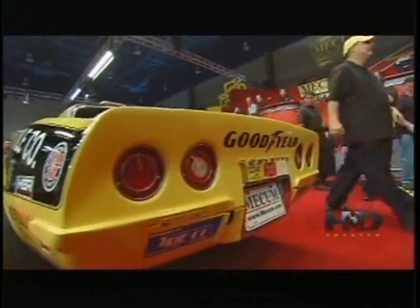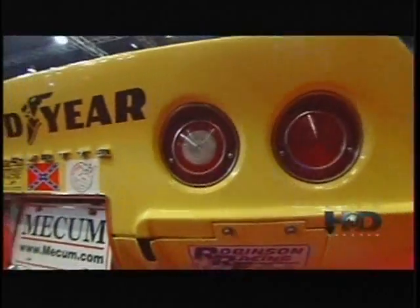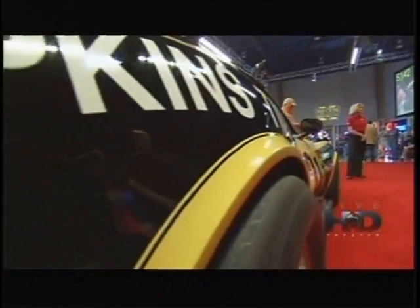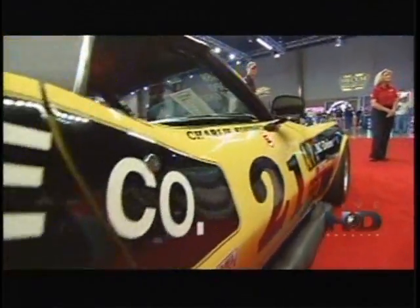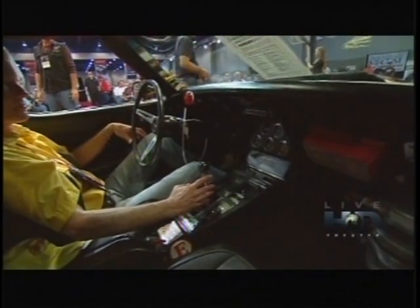This is a 69 L88. The L88, probably the most chimerical engine in Chevrolet history. Not many were built. They were strictly racing engines. They were never intended to go on the street. And what's interesting is some people back in the 60s bought these L88s, put them on the street, but they didn't rule the street. These were racing engines, and down low they really didn't have as much immediacy as some of the other big block engines of the time.